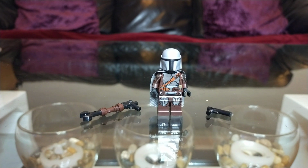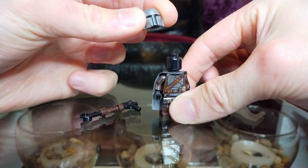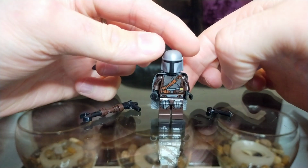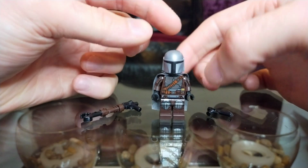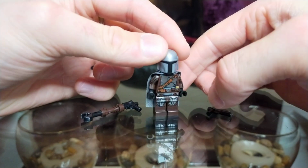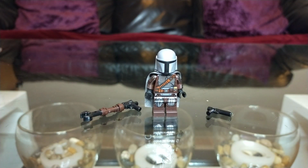He also has his pistol, and under the helmet, surprisingly enough, there's still a black head. There's still nothing under there, which, you know, we've seen his face in season 1, so they should maybe have a head mold for him. But I'm not arguing at the moment, because the rest of the print on his body is just fantastic, and I'm really happy with this minifigure.